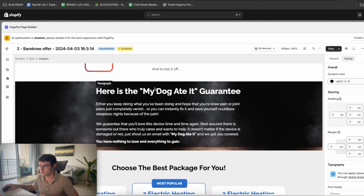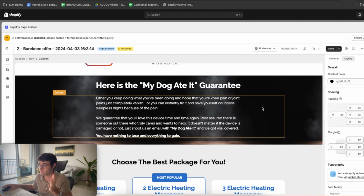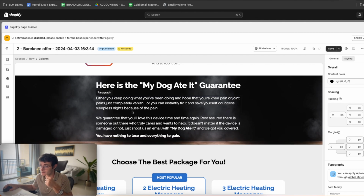This is also another kind of funny guarantee. Here's the My Dog Ate It guarantee. Let's read it together very quickly. Either you keep doing what you've been doing in hope that your knee pain or joint pain just completely vanishes, or you can instantly fix it and save yourself countless sleepless nights because of the pain. We guarantee that you'll love this device time and time again.